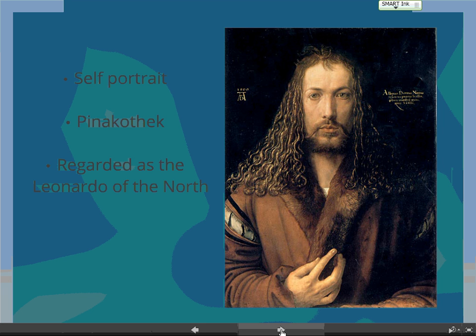Jesus. You think of Jesus, right? This is not an accident. Okay, now don't get confused, because Dürer is not trying to say he is Jesus. He's not that stupid. Okay? He's probably thinking all of us are created in his image.